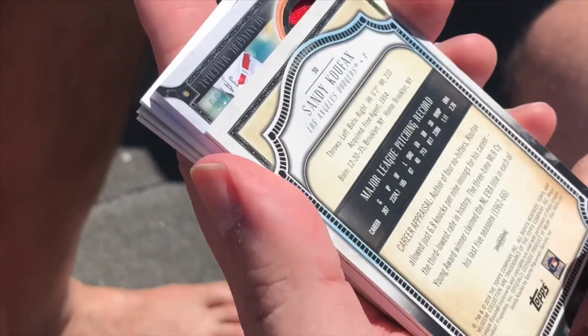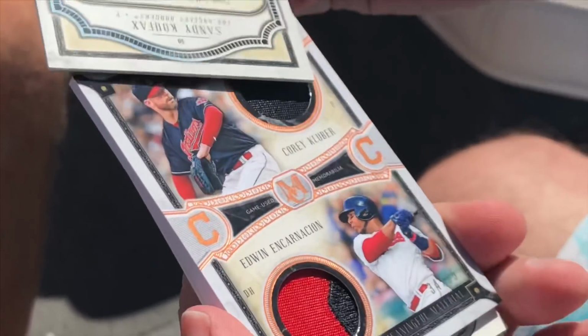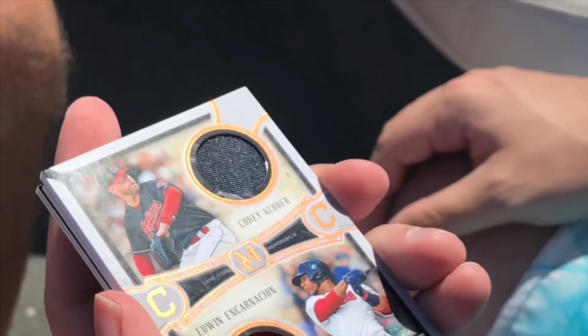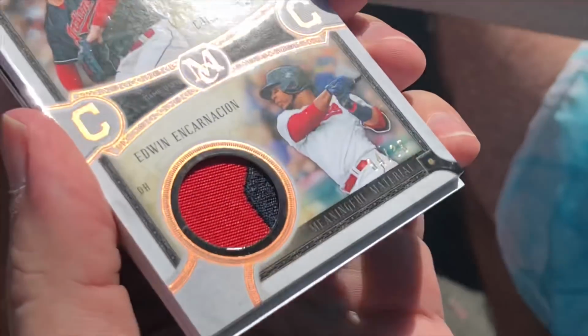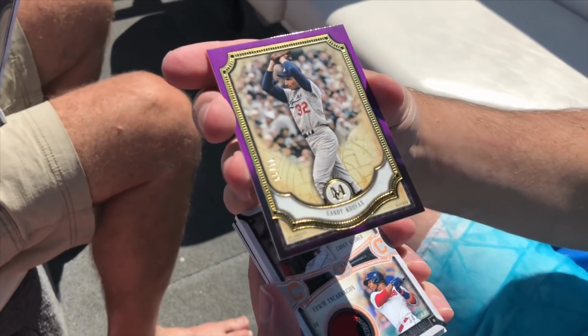Ooh. Oh, and there's the hit right there. It's the prime relic of who? Out of 35. Prime relic. Ooh, dual prime relic. Corey Kluber, Edwin Encarnacion, numbered 34 out of 35. I don't know if you guys can see that. And a Koufax purple out of 99.